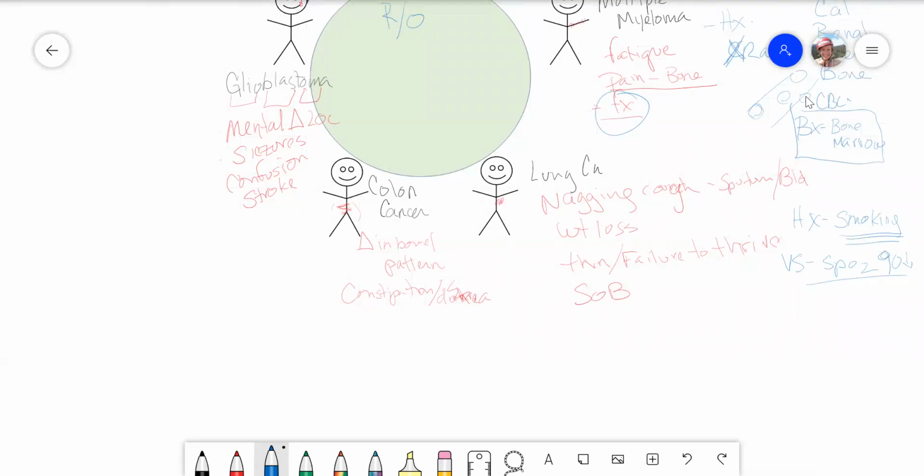Other things that we're going to do with them, we may do some labs. We may do an ABG, which is an arterial blood gas. They're probably going to run labs on them just to check everything, but that wouldn't necessarily be specific. The question is, how do they get the biopsy for this person? They're going to do a bronchoscopy.